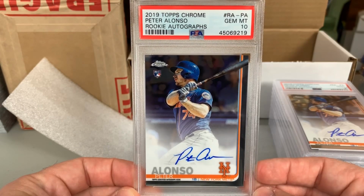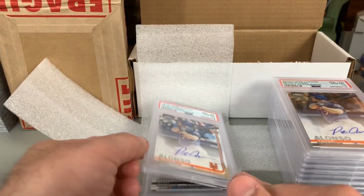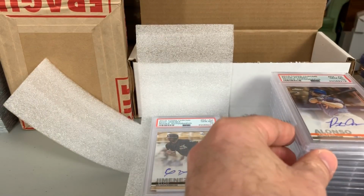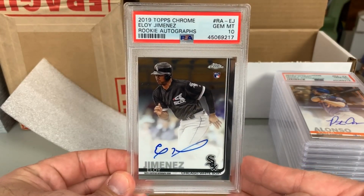Here's a Gem 10, Pete Alonso. And then the third one. So 2 of them I was very confident they would get 10s. So we're happy about those. And then at Eloy Jimenez, PSA Gem Mint 10.